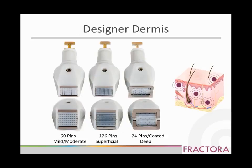So this is just a picture of the different pins that one can use with the device. And there are the 60 pins, which we use for mild and moderate surface scarring, wrinkles, and other conditions. And even more superficial option is the 126 pins. My go-to tip at this point is the 24-pin tip, which comes in two different versions.